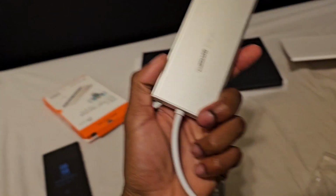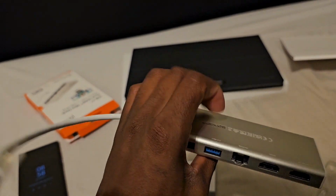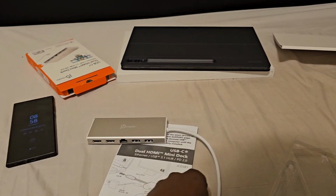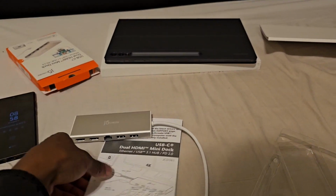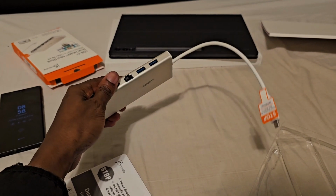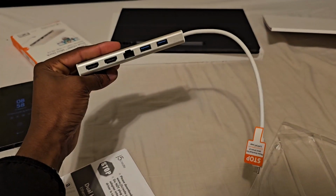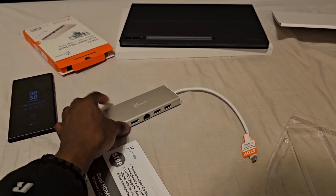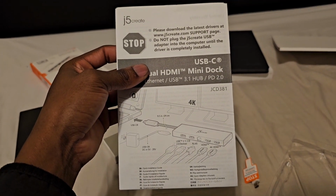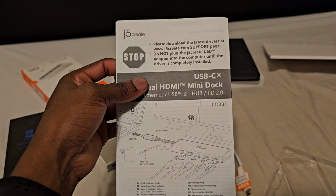It's light though. It's very light. So this gets connected into my tablet. And this goes to my everything else. And it's like metal too. And adapt it into your computer into the device.